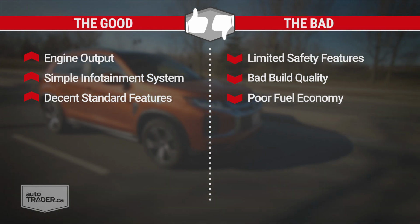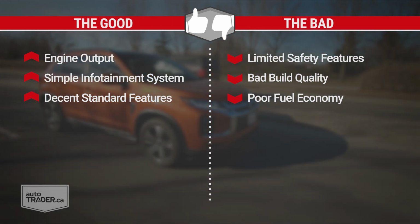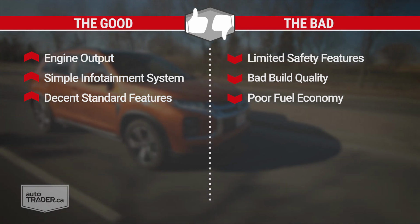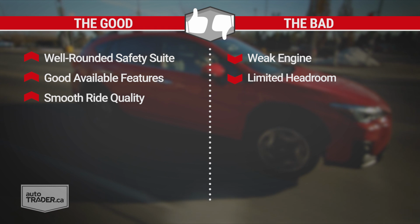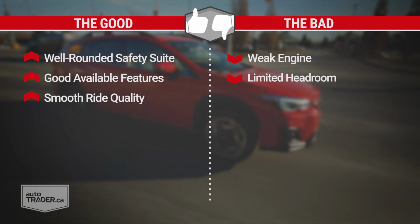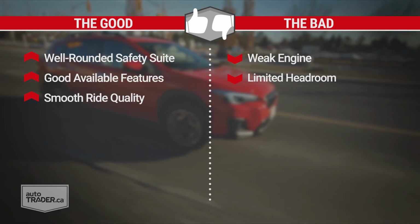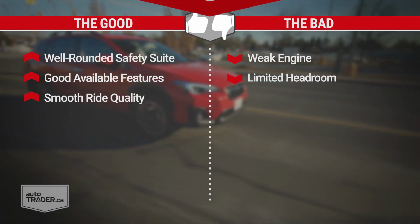For a quick recap, I like the RVR's engine output and simple infotainment system, and the reasonable amount of comfort and convenience features it comes with. But it loses marks for the short-change safety features, the bad build quality, and the poor fuel economy. When it comes to the Crosstrek, it's got a great safety suite, good interior features, and a pretty smooth ride, but it comes up short in terms of engine output and front seat headroom.